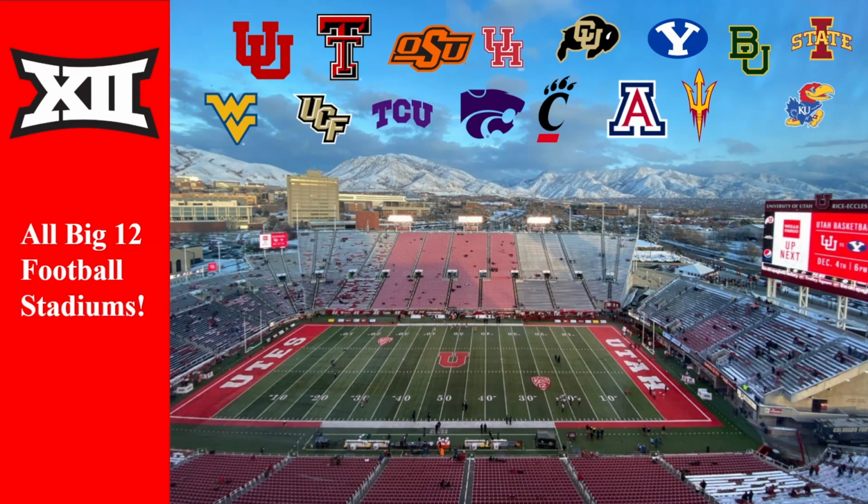I am making a series on all college football stadiums. So let's hop right into this.